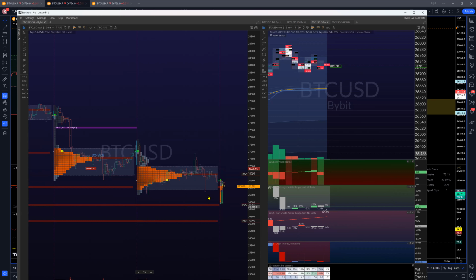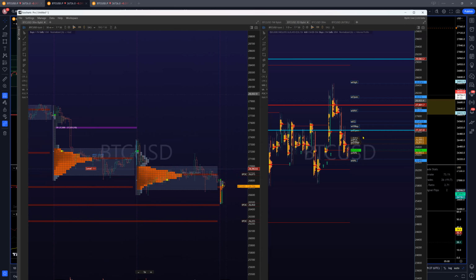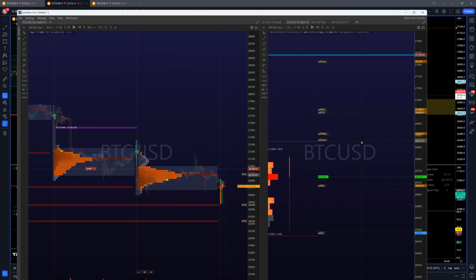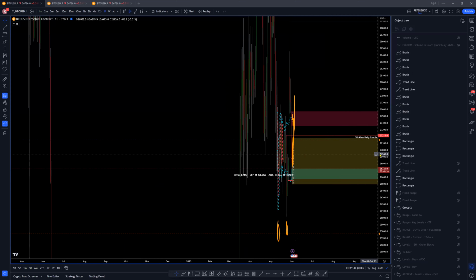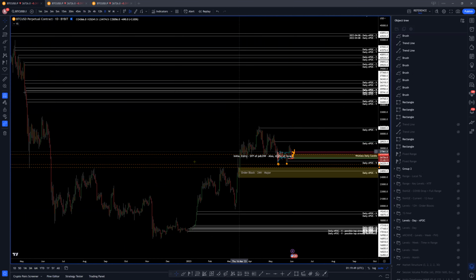So let's hope for at least a move up to that naked point of control, which actually probably lines up with the point of control of the range. Let's see here. We haven't added that back to our chart yet, have we? 26,875. Let's go to our daily. Let's go to our naked points of control.